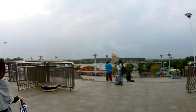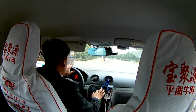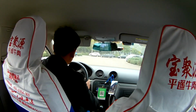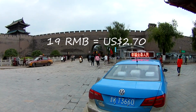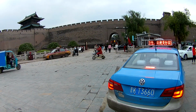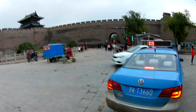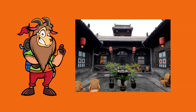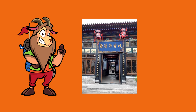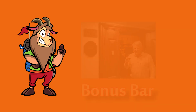It takes 20 minutes to get from the railway station to the ancient city walls, depending on which gate you need to get to. It'll cost you 19 RMB. From here it's walking only to get into your hotel. Once you get inside the walls, there are little battery powered shuttles that can run you around. Enjoy Pingyao. It's probably a 2-day visit and you'll see all you need to see.